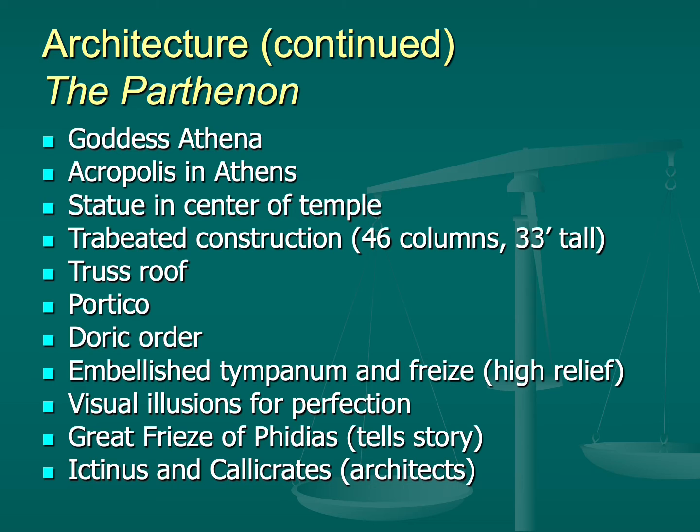And then it had a very established tympanum and frieze, which was done in high relief. So high relief means that while the sculpture was not in the round, the statue was carved deeply into the stone, which creates a lot of depth within the piece. And then additionally, the Parthenon has several visual illusions for perfection.